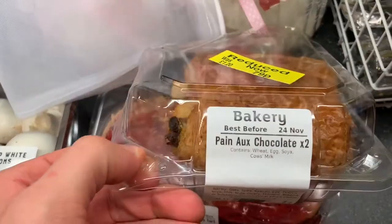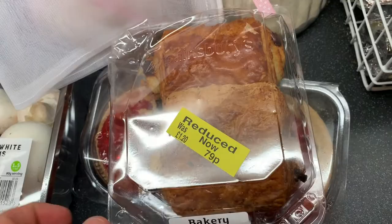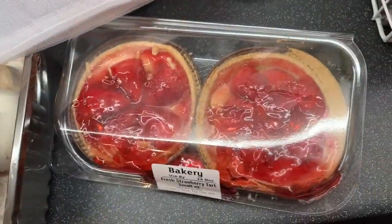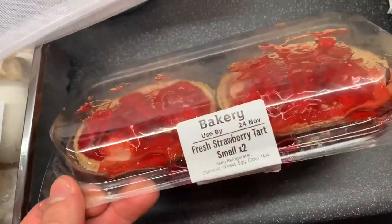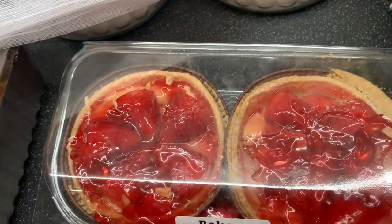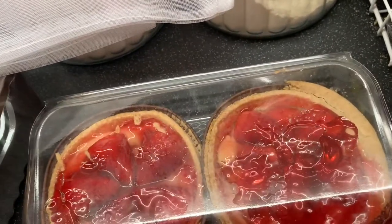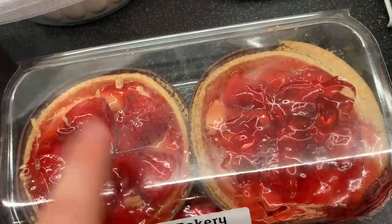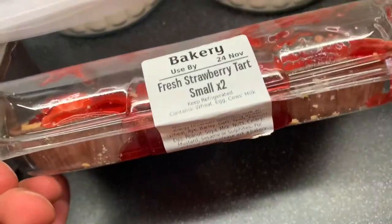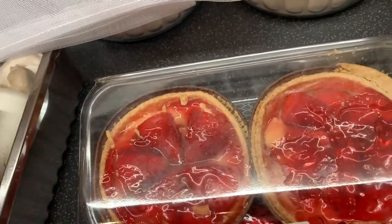bakery bit. So just picked up 2 pain au chocolats. They were reduced from £1.20 to 79p in there. And honestly, I'm really devastated. They all got damaged by the time they got home. So going to go straight in the fridge and hopefully they'll set nicely again. As it's a Saturday, obviously it's not going to go up on a Saturday vid. I'm going to have a little treat of one of these. They are so good. The fresh strawberry tarts. They were, I think, £2.25 in Sainsbury's.